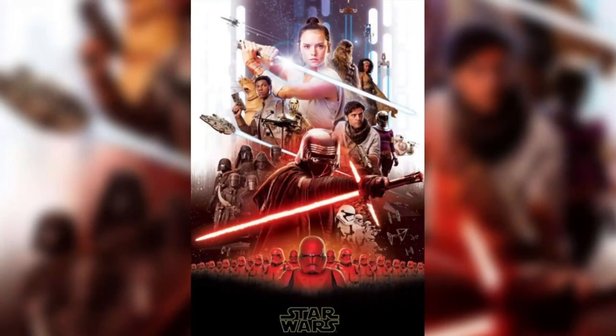The other reason I think this is not for Celebration is because once again it just says Star Wars. It doesn't have the title, and I totally believe they're going to drop the title at Celebration. So I believe they're going to give out some posters. But do you remember the poster they gave out at the last Celebration, when they showed the first trailer for The Last Jedi?